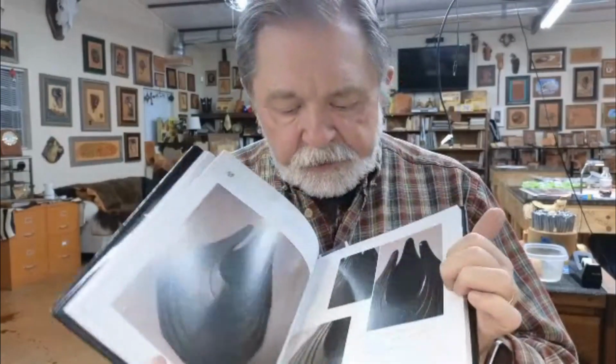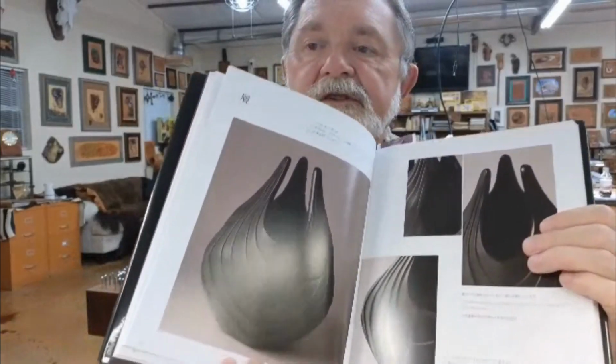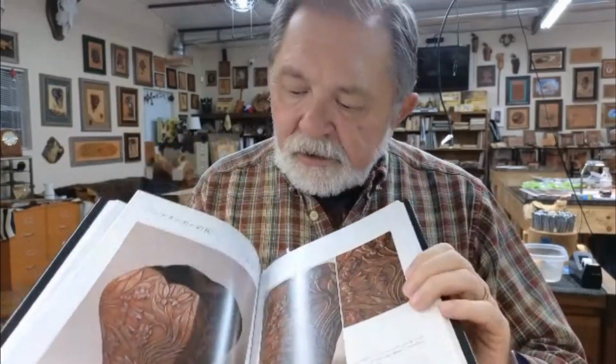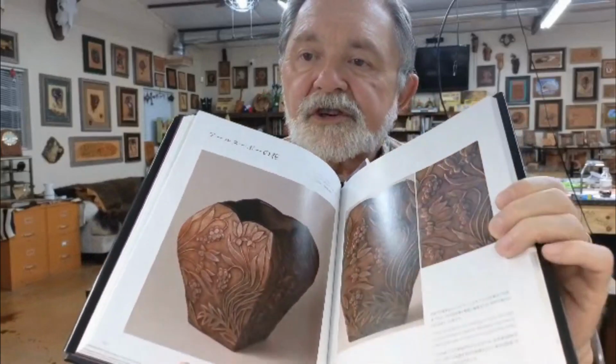When I first saw some of her work, she brought some of these vases like this to one of the leather shows I was doing. And I looked at it, I said, what in the world? I mean, there's no way that can be all leather. And you know what? It is. They're incredible. And you can't find a seam or anything in them. They're magnificent. I was just baffled.